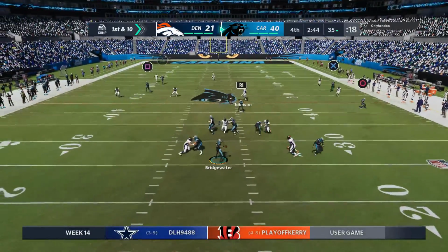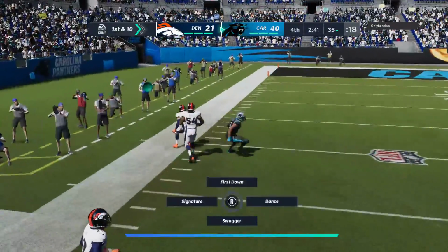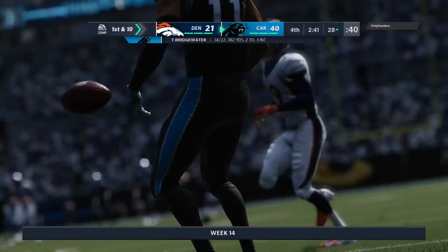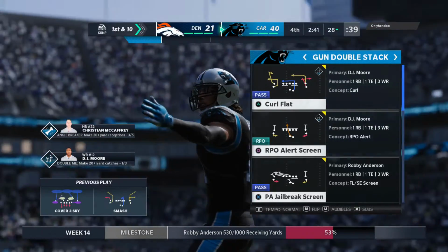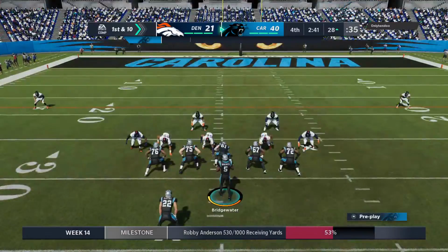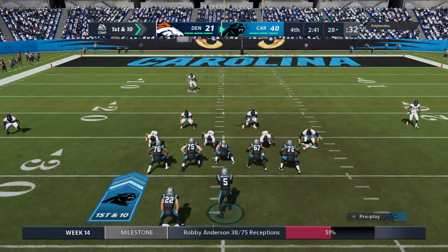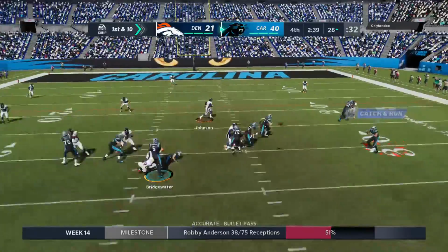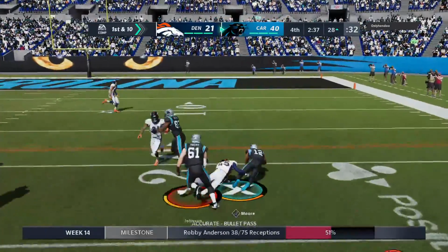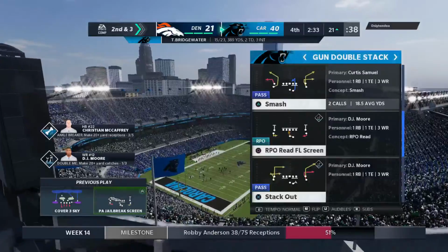Bridgewater. And he'll air this one deep for Anderson. And this will be caught at the 30. And he is out of bounds, but not before he's inside the 30. A gain of 37. So now then, the big play has him all the way inside the 30, 1st and 10. And he's got the hook up to Moore. 7 yards, the pickup on the pitch and catch.